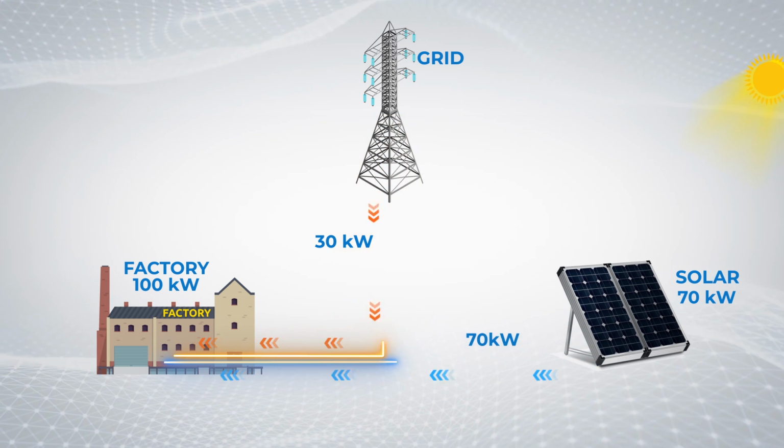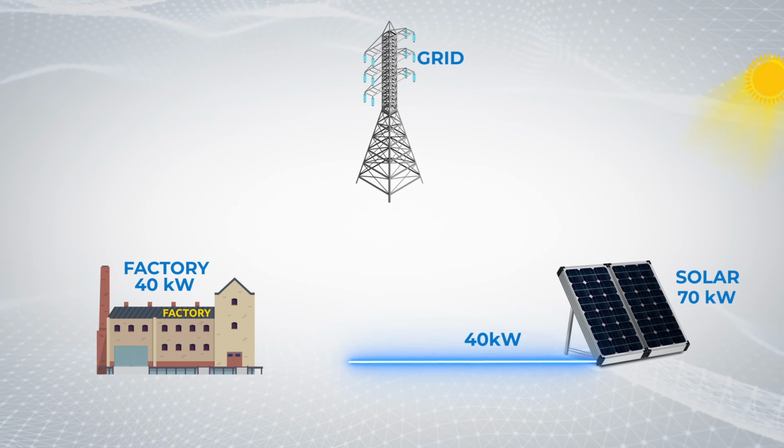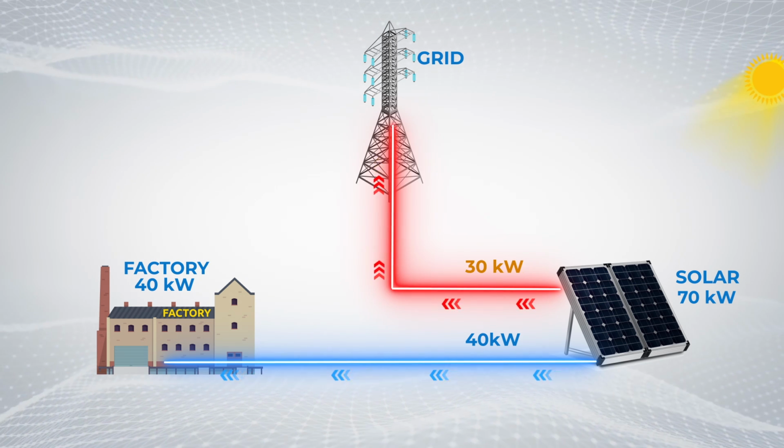When your factory needs 40 kilowatts of energy, the solar panels provide all 40 kilowatts of energy to your factory and send the balance 30 kilowatts back to the grid.